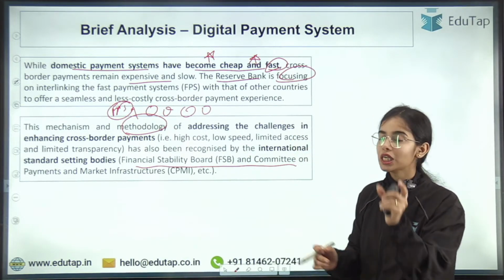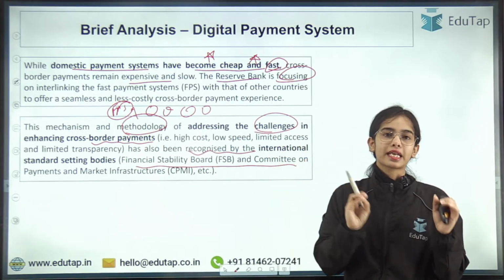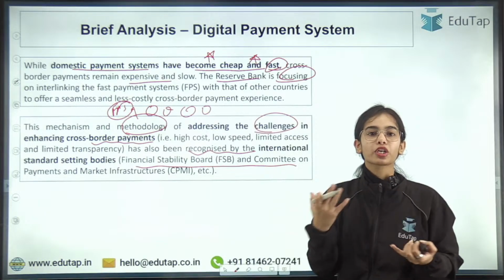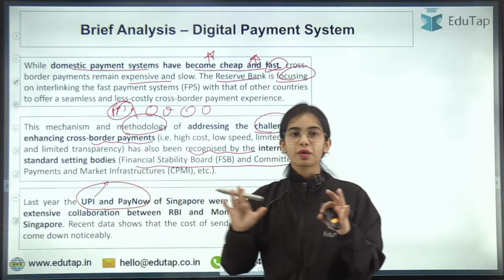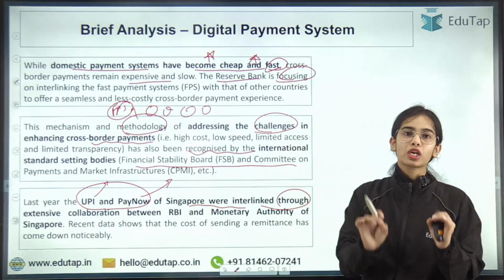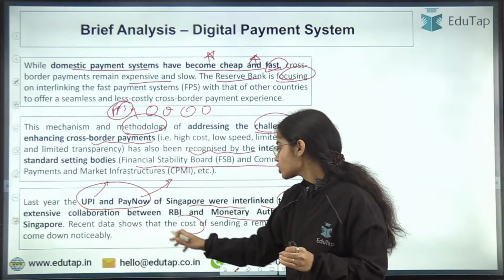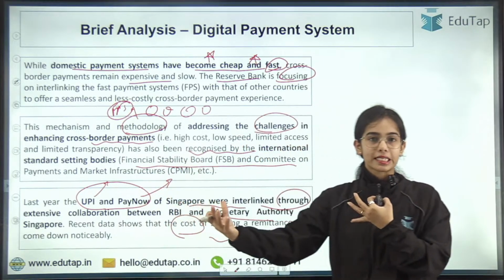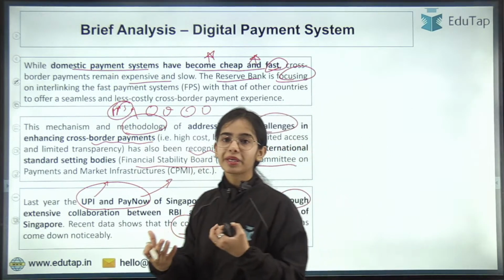And this mechanism of addressing the challenge in enhancing cross-border payments has also been recognized by the international standard setting bodies, that yes, we need to connect the fast payment systems of different countries so that cross-border transactions become smoother. Last year, UPI, the fast payment system of India, and PayNow, the fast payment system of Singapore, were interlinked through extensive collaboration between the Reserve Bank of India and the Monetary Authority of Singapore. The recent data show that the cost of sending remittances has come down noticeably. Cross-border transactions between India and Singapore have become very cheap, and sending remittances has become very cheap.